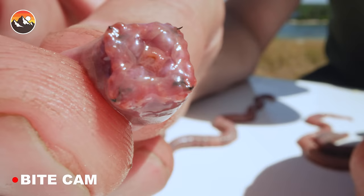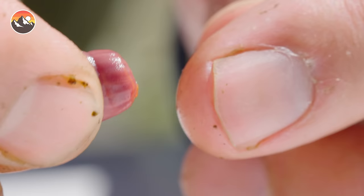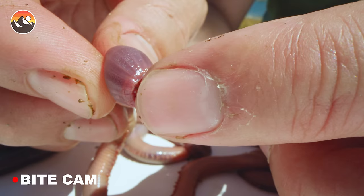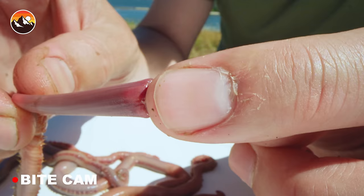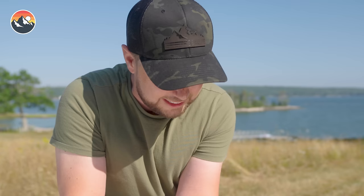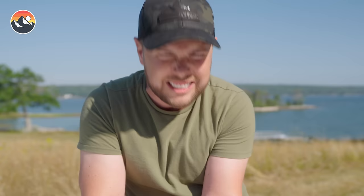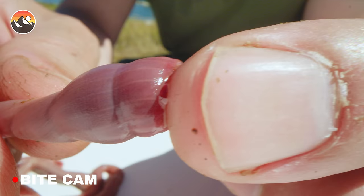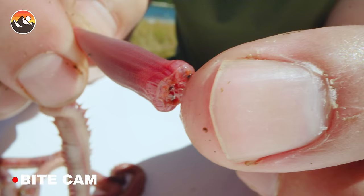Here we go. One, two, three. Oh, he's on me. Oh, look at that. He won't let go. Oh, he's in. He's really on there, guys. I can't get him off. He's biting me. Oh, he's got me good.